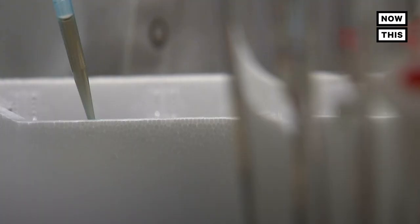What that essentially means is that if that bacteria were to make you sick or give you an infection and you went to the doctor, that infection is likely not going to respond to the first line of antibiotics that the doctor would prescribe.